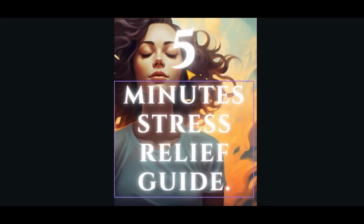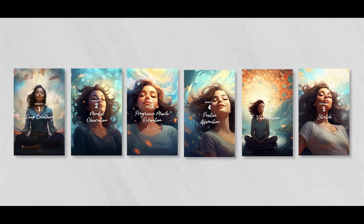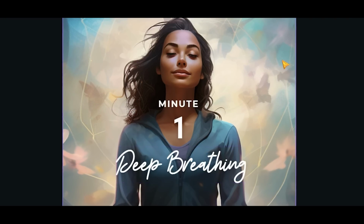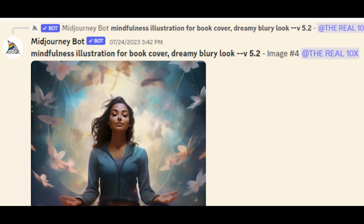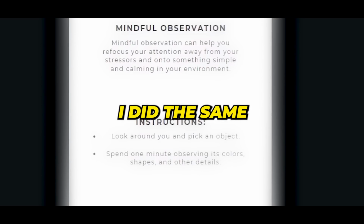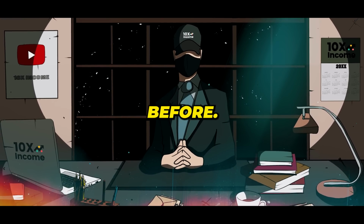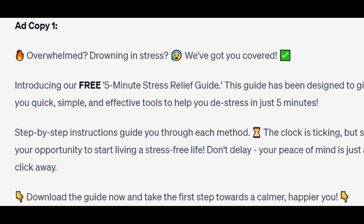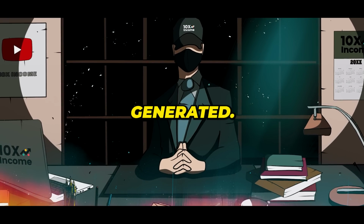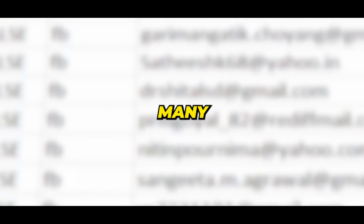The cover includes the guide's name and the AI image generated in Midjourney. I have then created 5 sections. Each section includes the minute's number and the exercise name, and on the background, also an AI image generated in Midjourney. And following that, a detailed explanation of the exercise. So I did the same thing for all the sections until I finished the guide. And using the same process as before, I created the ad creatives and the ad copies. And I want you to keep in mind that everything we did so far was AI generated. So we are now officially ready to launch the advertising campaign and see how many leads we can capture.